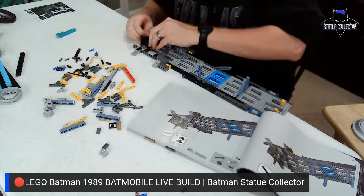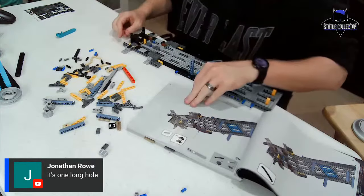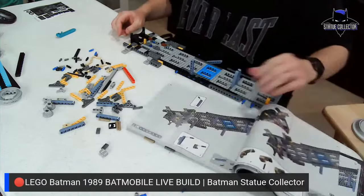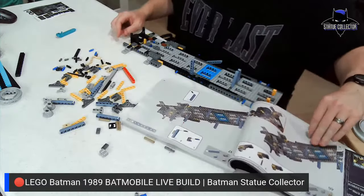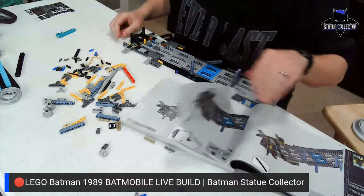Should go through there. Maybe I gotta wait till I. Jonathan says it's one long hole. I mean, that's true. It is one long hole. It's more like a tube, though. That is probably correct. It's like a miniature tube. Yeah, actually, it kind of is.